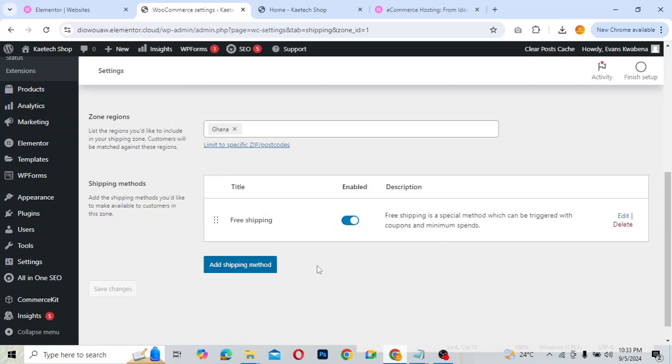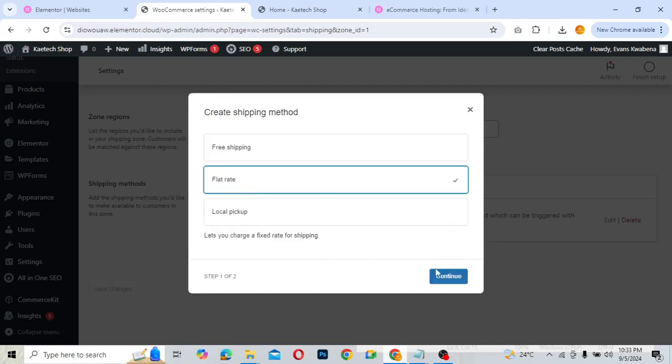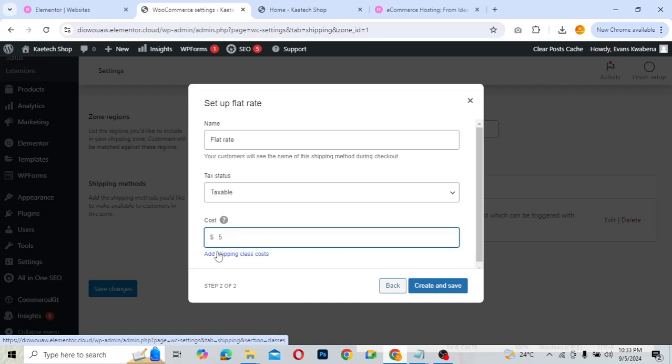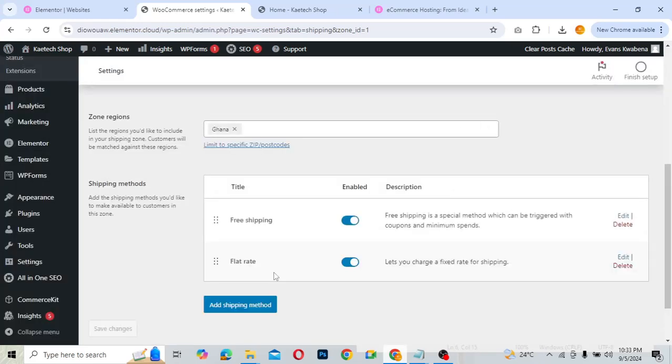So if I have a different kind of shipping method that I want to use, I can just click over here, and then let's say flat rate or local pickup, I can choose. So I can add a flat rate to it, and then click on continue, and then I'll be asked if it is taxable, and also the amount that I want to use for the flat rate. So let's say I'm charging everybody 5 USD for everything that they buy, and it is non-taxable, and then I click on create.